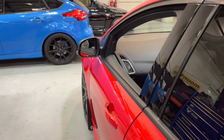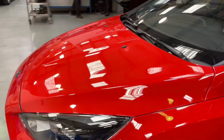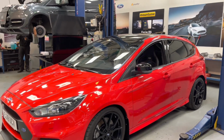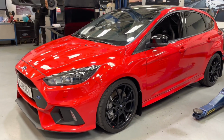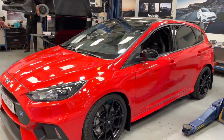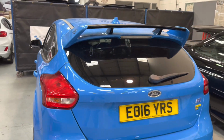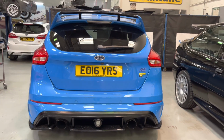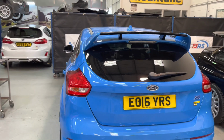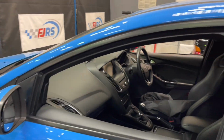So these are the condition that the cars are in the workshop. They're all cleaned up, ready for viewing. So like I say, you can come in here and look at these cars if you're interested, get them up on the lift, have a proper inspection underneath, which is just something you can't really do when you're viewing cars that are being sold privately. And then we've got this Nitrous Blue example here. This is M400, fully forged, got all the bits and bobs on it. Again, this one's for sale as well. So nice and clean, presentable.